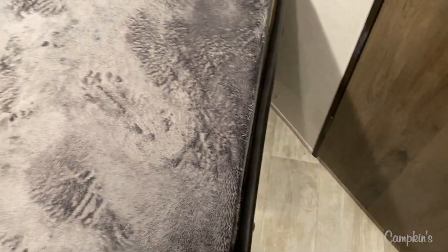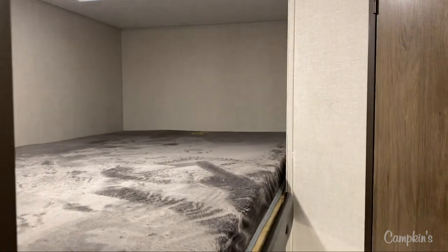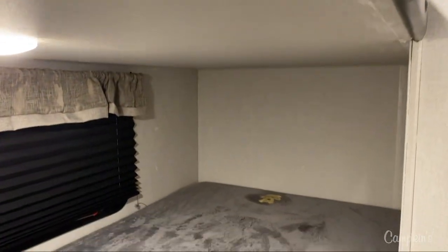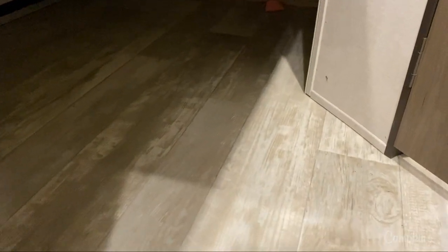Now, one of the things I really like about this trailer is the bunks are wider than most. So in the smaller 17 and 16, the bunks are only 32 inches wide. These bunks are actually 48 inches wide. So those are literally two twin beds. If you have bigger kids and teenagers, this is a great option for you because they have bigger beds, and it's got some good storage underneath the bed as well.